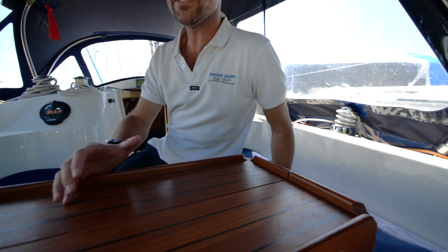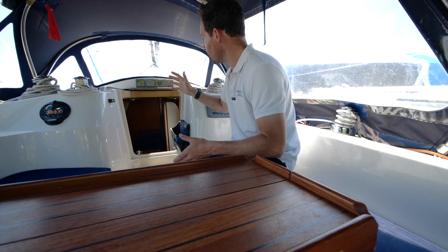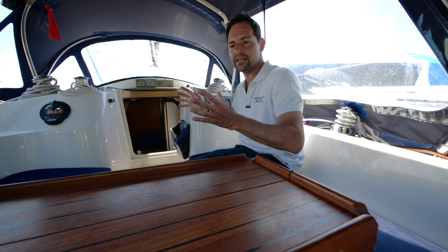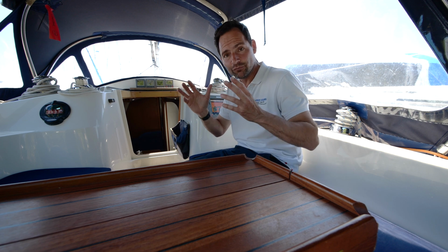Just behind me you can see up at the top there, you've got a full bank of Raymarine equipment. So up there you've got your depth, you've got your wind gauge, you've got your boat speed, and then, as Jonathan mentioned earlier, you've got your autopilot. All really nice, easy access here from the cockpit. It's a nice space. Again, I'm really struggling to believe that this is a 29-foot boat.